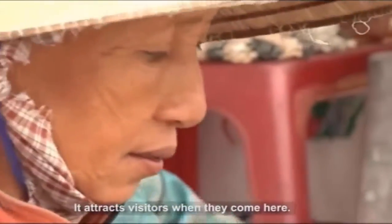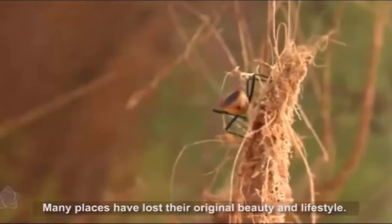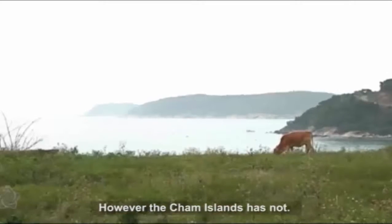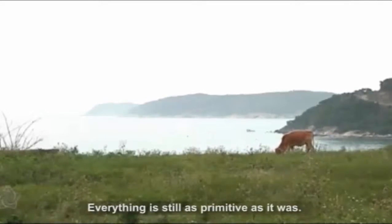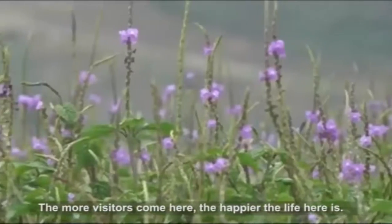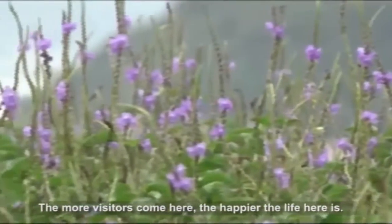Many places have lost their original beauty and lifestyle. However, the Cham Islands has not. Everything is still as primitive as it was. The more visitors come here, the happier the life here is. Tranquility rules the island with the simple and genial islanders.